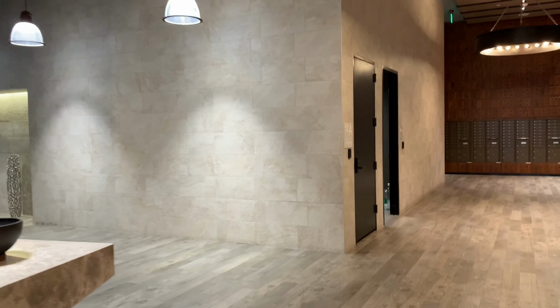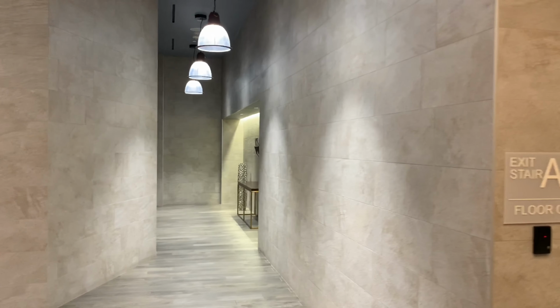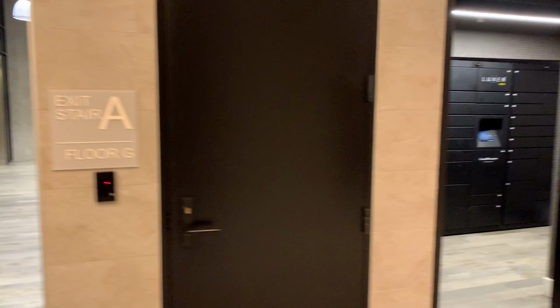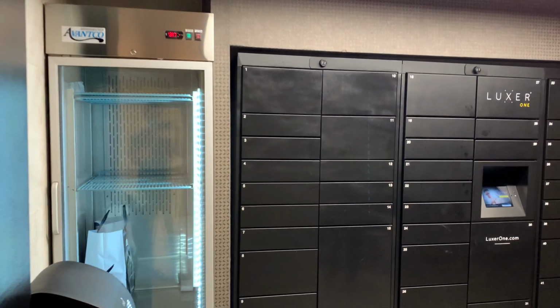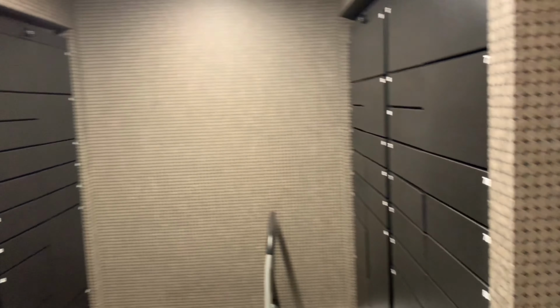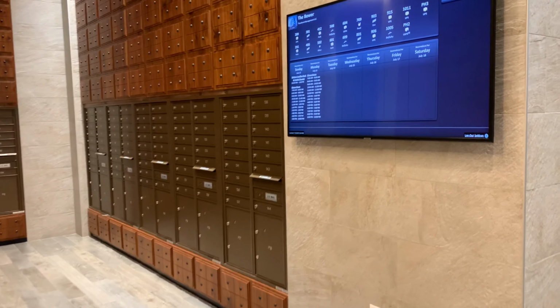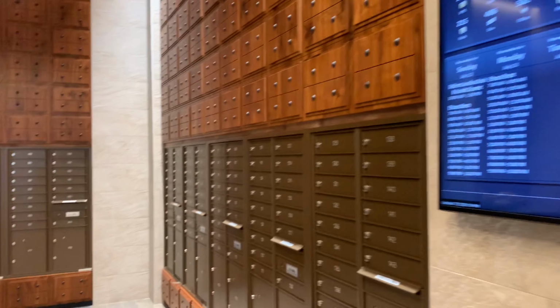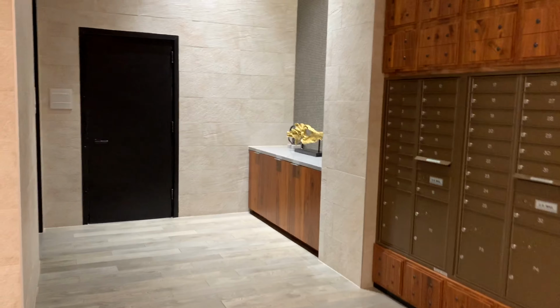There's a 24-hour front desk where one would have access to the elevators seen down this hallway, as well as package lockers for larger deliveries or grocery deliveries that need to be refrigerated. You can see there's plenty of space here. Beyond that, there's individual mailboxes for mail, resident information about upcoming events, weather, etc., and some maintenance spaces.